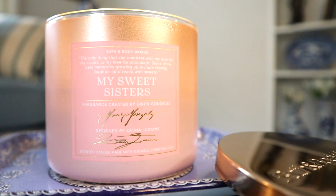Hey guys, I'm back with another candle review, and this time around it's for the 14.5 ounce 3-wick My Sweet Sisters candle from Bath & Body Works, part of the Black History Month Trailblazers collection of fragrances created by Gwen Gonzalez and the labels designed by Katria Judkins. The notes on this read sugared cinnamon, toasted hazelnut, and cake batter.